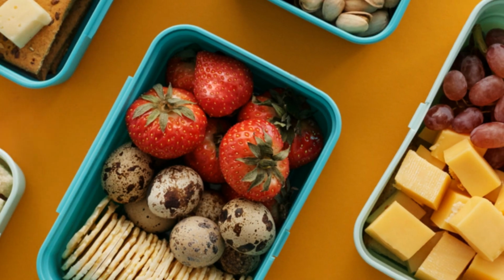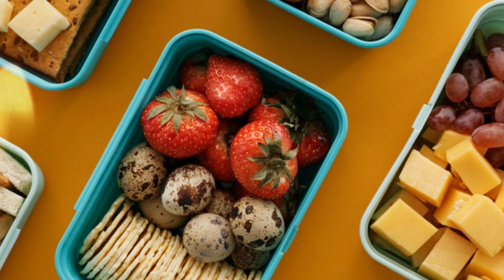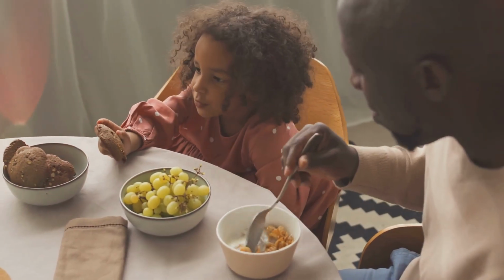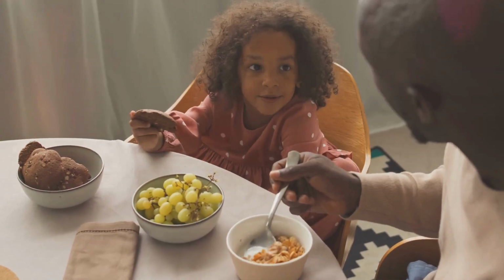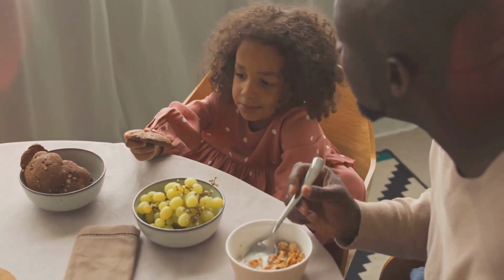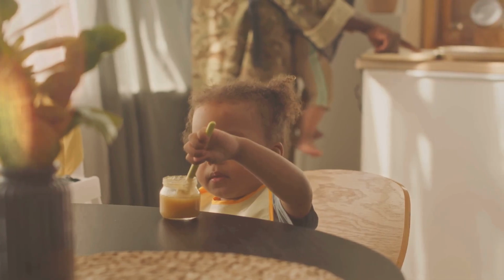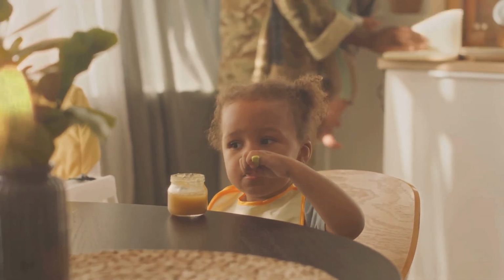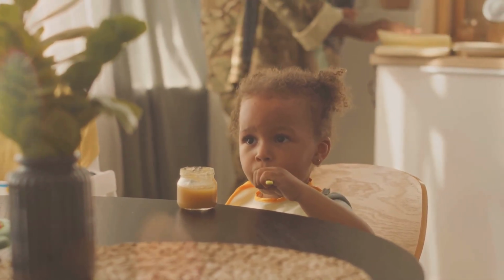Fried or packaged snacks are also best avoided as they're often high in unhealthy fats, sugar, and salt. Whole grapes, nuts, and popcorn are all choking hazards and should be avoided until your little one is older and able to chew their food thoroughly. Honey should also be avoided until after 1 year of age, and even then, it's important to introduce it gradually and watch for any allergic reactions.